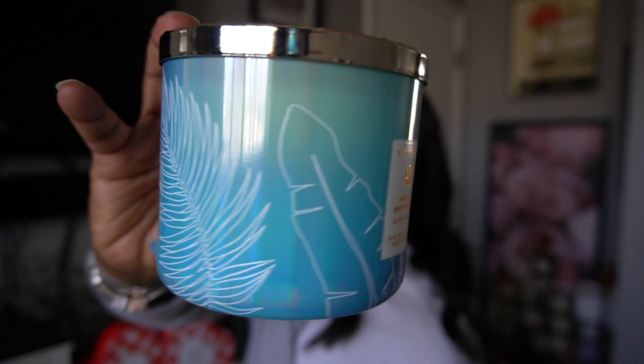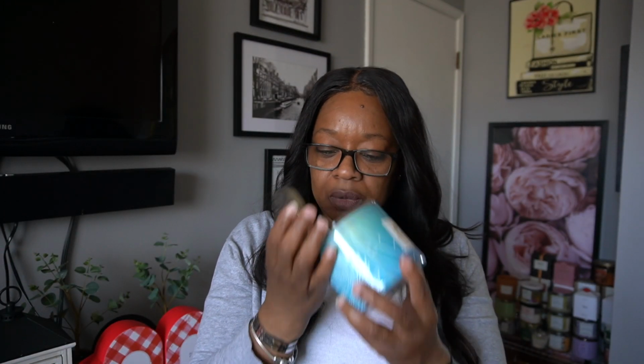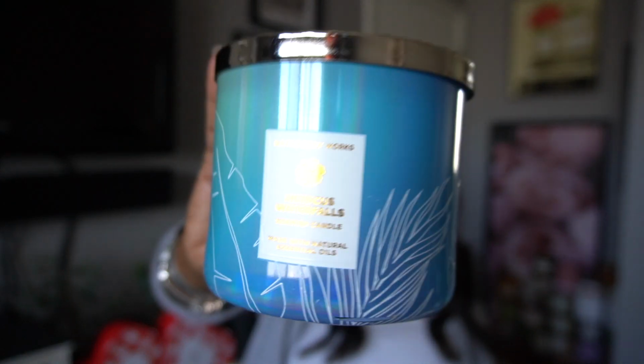Oh, I can't get over how pretty this jar is. To me, this smells kind of like Tide. And it seems very light. I could hardly smell it. I could barely smell this. Have y'all experienced that with this one?